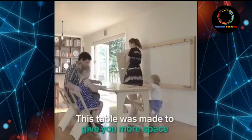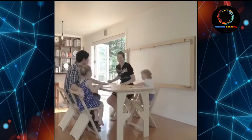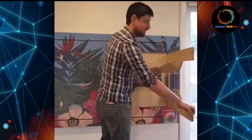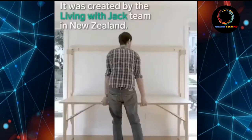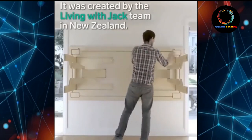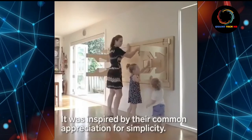This table was made to give you more space. Snapjack's table and chairs can fold into the wall. It was created by the Living with Jack team in New Zealand. It was inspired by their common appreciation for simplicity.